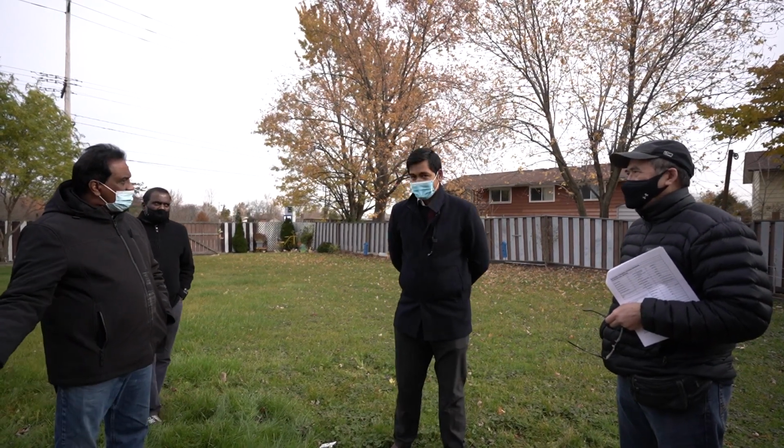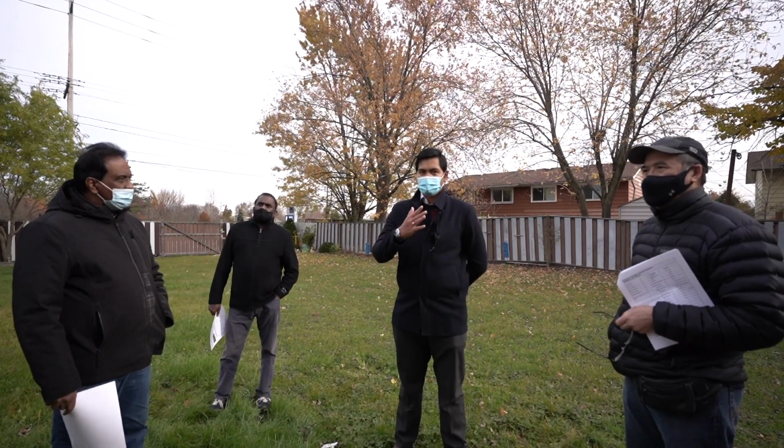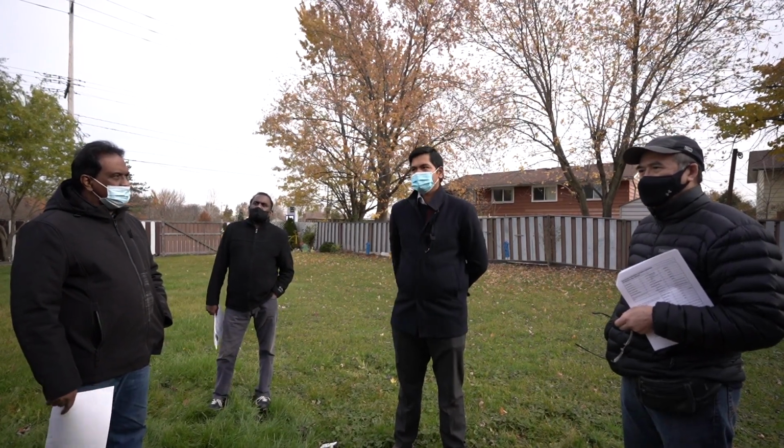Separate heating, or you have a... Yeah, it's going to be a separate furnace for the garage, separate gas meter, separate hydro for all 3 units.